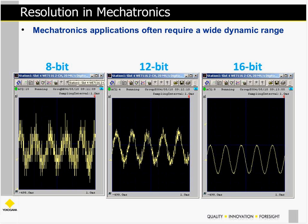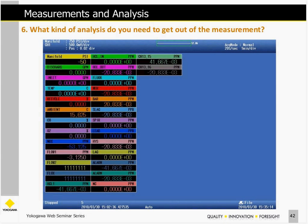And this is an exaggerated example. Well, it's a real example, but I've zoomed into a ripple on top of a DC offset to show you a worst-case scenario of 8-bit measurement versus a 12-bit measurement versus a 16-bit measurement. And so the message here is mechatronics oftentimes involve very wide dynamic ranges, meaning your sensor may be static for a while or at the very low level, and then it's going to change all the way to the extreme. And when it changes to the extreme, it will have some fluctuation around the extreme state, and you want to capture that. And so it's especially important that the instrument has enough bit resolution to capture this wider dynamic range than you'll typically see in a pure electrical circuit. So look for a 12-bit or a 16-bit solution as opposed to an 8-bit.